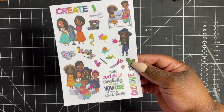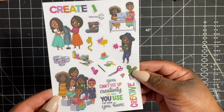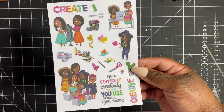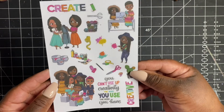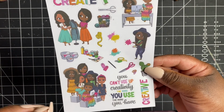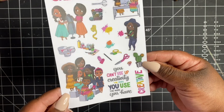So the next thing in the box is this window cling sheet. Guys, I tried to use these as stickers and they do not work as stickers. These are true to heart window clings. So I am going to save these for when I have my office space. And I can decorate with these beautiful stickers or window clings. So super, super cute. Love it. And yes, it's definitely a creativity box, a crafting box. Love these paint splotches. This is super cute, guys.